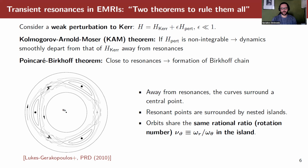The first one, the KAM or Kolmogorov-Arnold-Moser theorem, tells us that if the perturbation is non-integrable, then the dynamics just smoothly depart from that of the Hamiltonian of Kerr if we are away from resonances. And there's a way to quantify that. The Poincaré-Birkhoff theorem, on the other hand, tells us that close to resonances, we have the formation of Birkhoff chains.